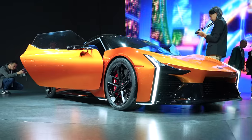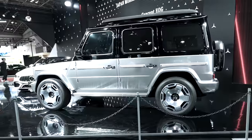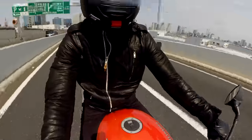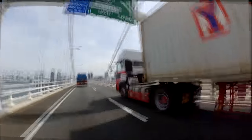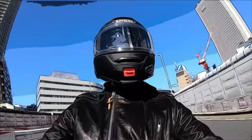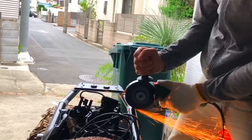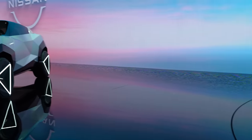We're going to check out all of the Japanese car manufacturers, as well as some foreign manufacturers, motorcycle manufacturers. It's a huge event. There's so much to see. We're going to go until our legs give out. Let's go. Hop on! All right, let's kick off the show with Nissan.